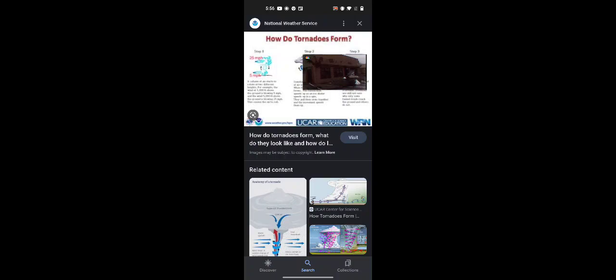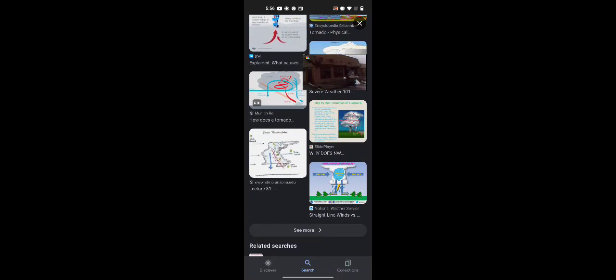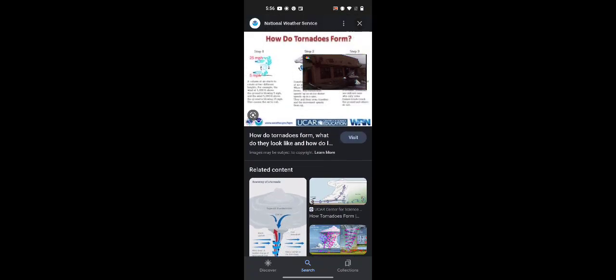But I guess the right conditions that were going on during that time, the conditions were right. So it ended up forming what we know as a tornado. Real talk. And here it shows you how they start, how they are created, which is crazy.